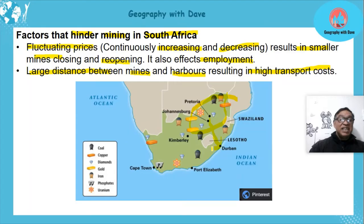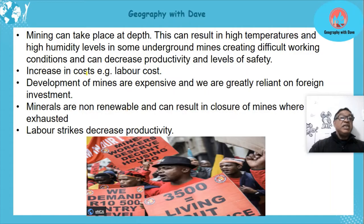So that's another factor that hinders our mining company. Mining can take place at depth, deep down, but it also has its problems. It can result in high temperatures when you're going down, high humidity levels, and underground mines creating difficult working conditions, and can decrease productivity because it's too hot, so people don't produce at the normal level they can, and have levels of safety being compromised.